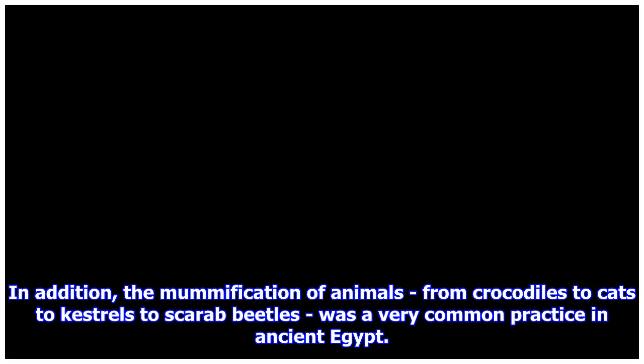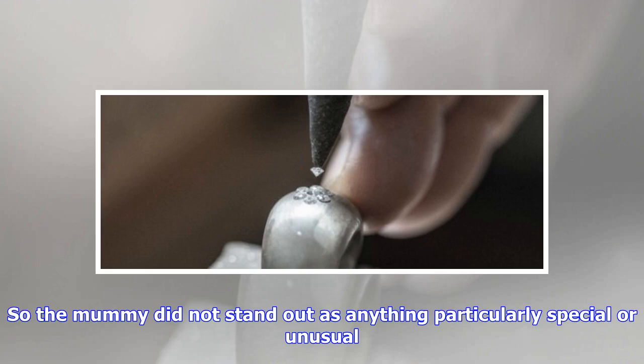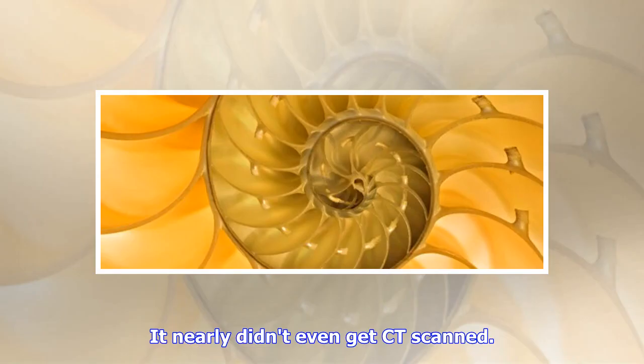In addition, the mummification of animals, from crocodiles to cats to kestrels to scarab beetles, was a very common practice in ancient Egypt. So the mummy did not stand out as anything particularly special or unusual. It nearly didn't even get CT scanned.